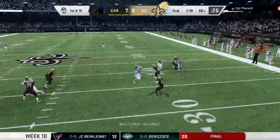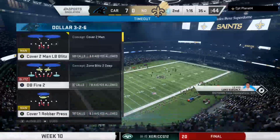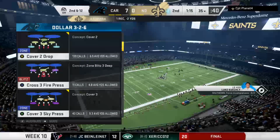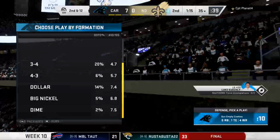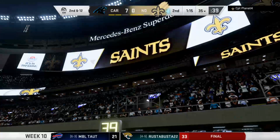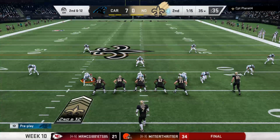And in the air once more, it's Brissett. That's to his running back, it's Alvin Kamara. Now the Panthers are going to use the first of their timeouts as they'll talk things over prior to this upcoming second down play. Second and 12 after the first down pass play went backwards for 2 yards.